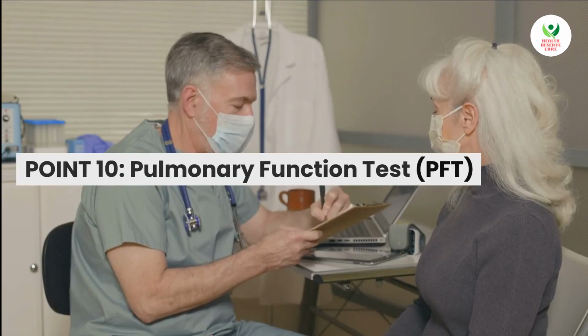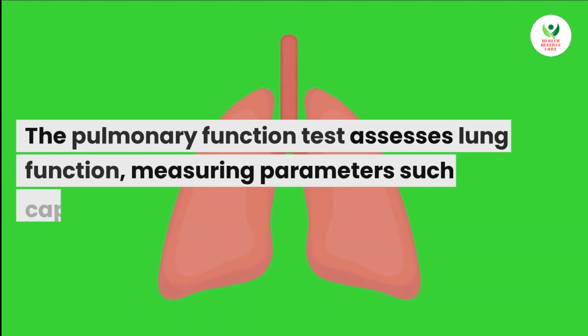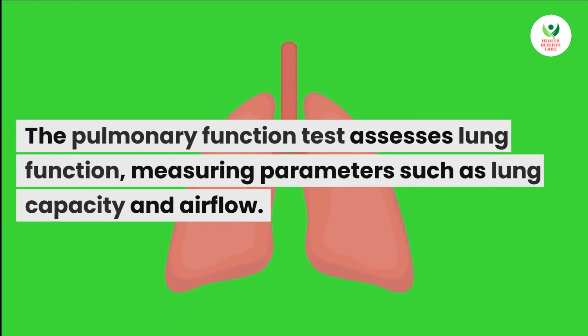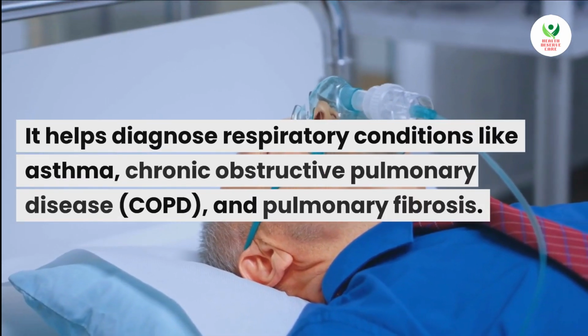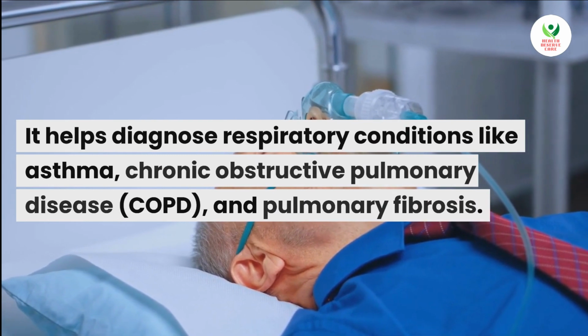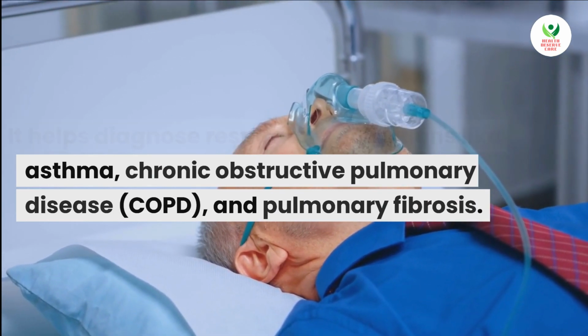Point 10. Pulmonary function test, PFT. The pulmonary function test assesses lung function, measuring parameters such as lung capacity and airflow. It helps diagnose respiratory conditions like asthma, chronic obstructive pulmonary disease, COPD, and pulmonary fibrosis.